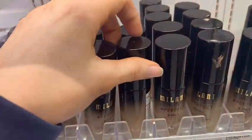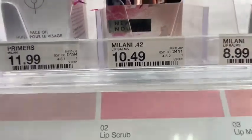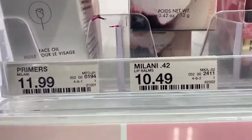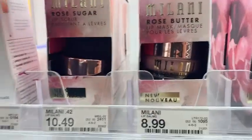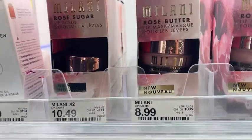And this is Melania brand. Oh look, I've never heard of this. It is lip balm, or like a lip mask. This rose sugar scrub. And then the mask is this like rose butter.